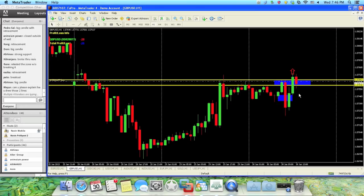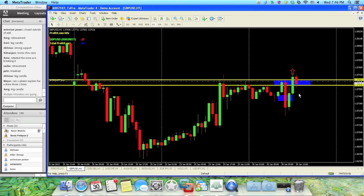Mirror, I'll repeat that on the next example. Okay, Kang, very good. You need a big candle. Okay, it's the same thing. It took a big candle to break above this area. It's gonna have to do the same thing to go below this area.